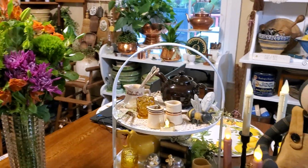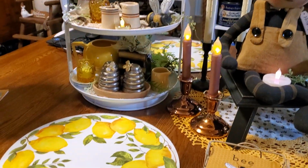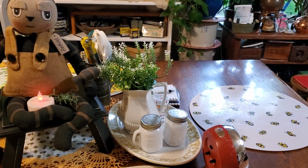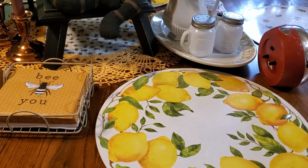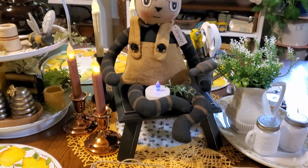And while I'm here, I'm going to go on and show you the kitchen table. I have lemon placemats and bee placemats out because I wanted to use both. And they're those cork-backed ones, and they do wonderful.